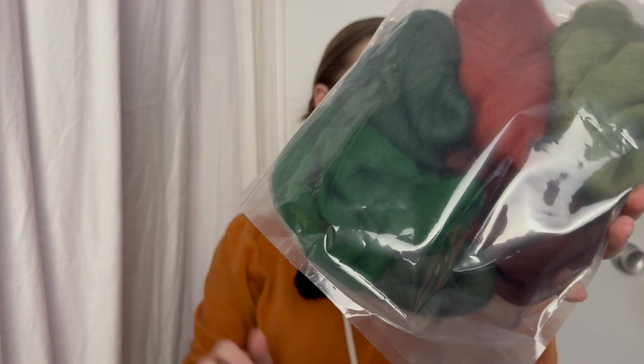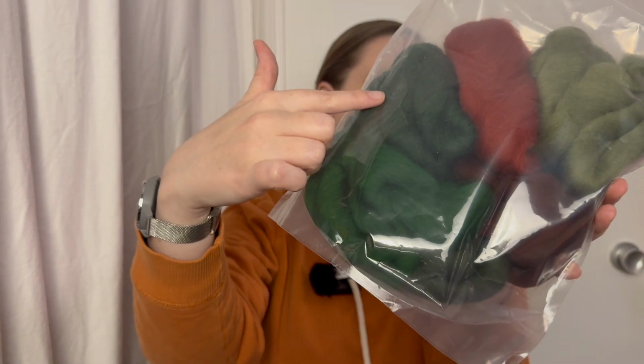2 like reddish colors and 4 grain. I, as you may have been able to figure out, am kind of on a fiber trying spree. So I've been repeat buying Corriedale, but mostly I've been buying different fibers to just see what it's like to spin different things.